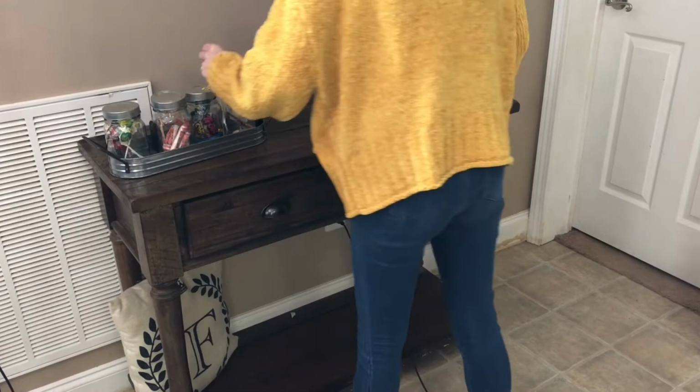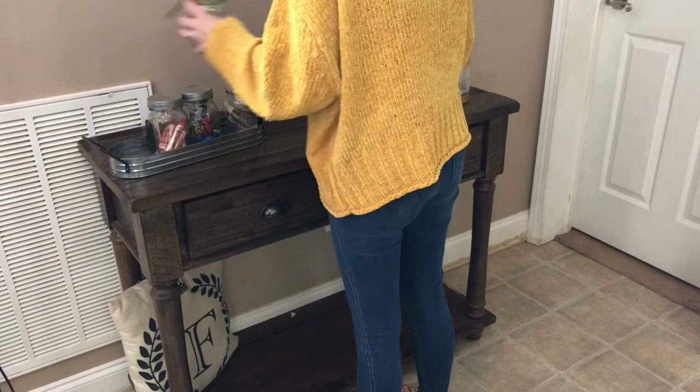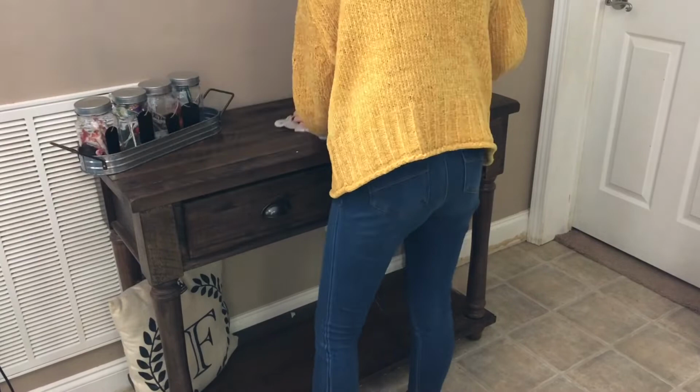Next, I'm just going to go ahead and dust and wipe down our side table that we have here in the kitchen. This is actually like an entryway table, but this is where it belongs in my small house. So I'm just going to go ahead and dust everything off. We do live on a gravel road, so dust accumulates tremendously, and so does pet hair because we have two dogs that are inside. So I have to do this every day or else it'll just be nasty.